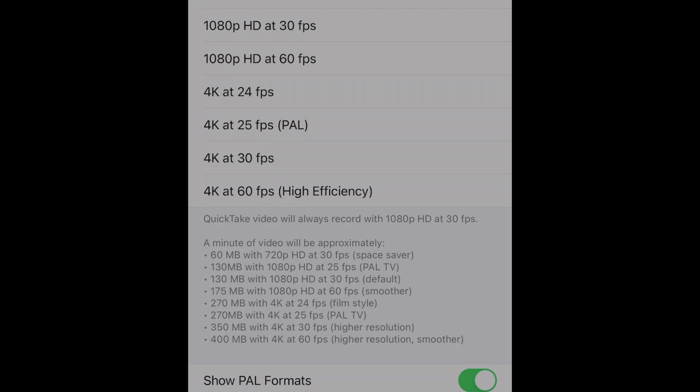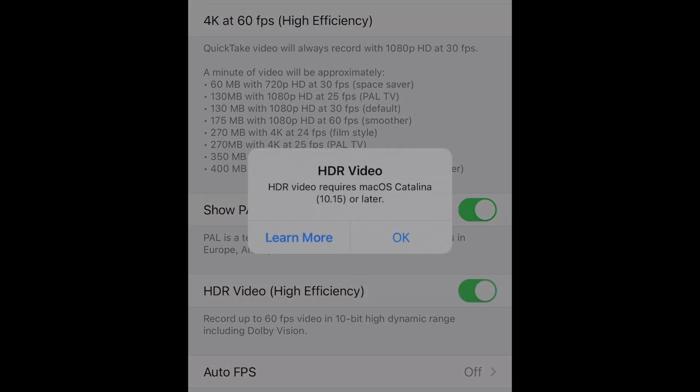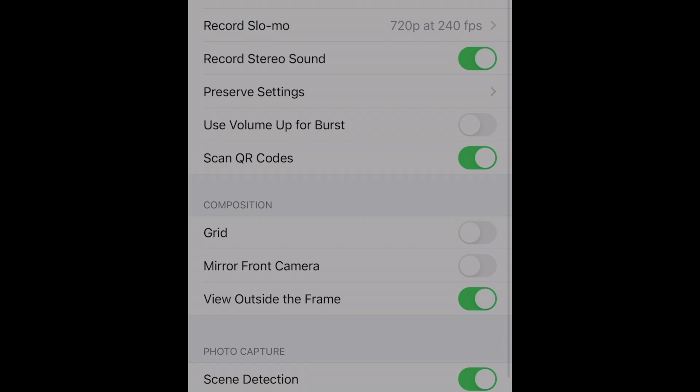This leaves us in a bit of a strange situation. We can have 25 frames per second at 1080p, but not 24 frames per second. So that's a bit odd. It's just a small thing, but if you shoot a lot of video, it's nice to have a quick 24 frames per second option. Then again, my Samsung Note 20 Ultra only allows 24 frames per second in the native app using 8K.